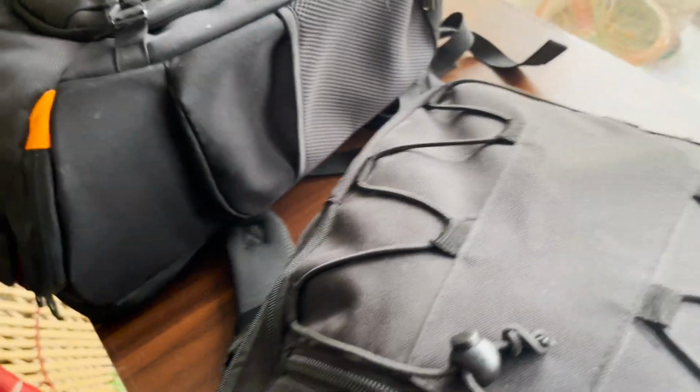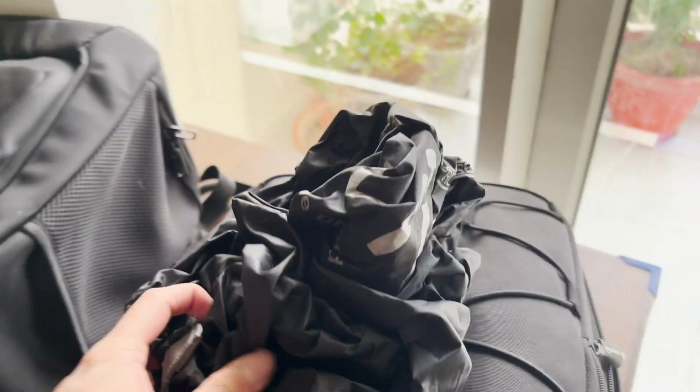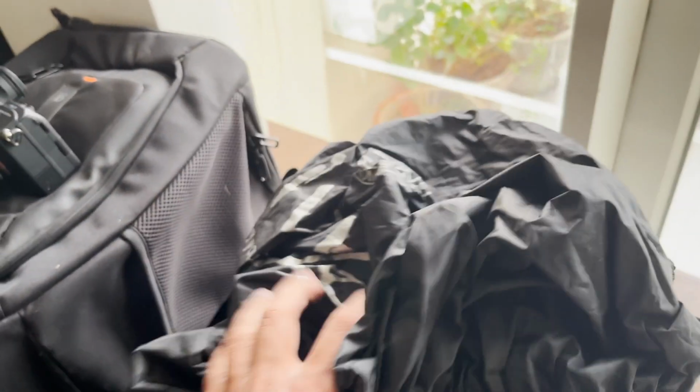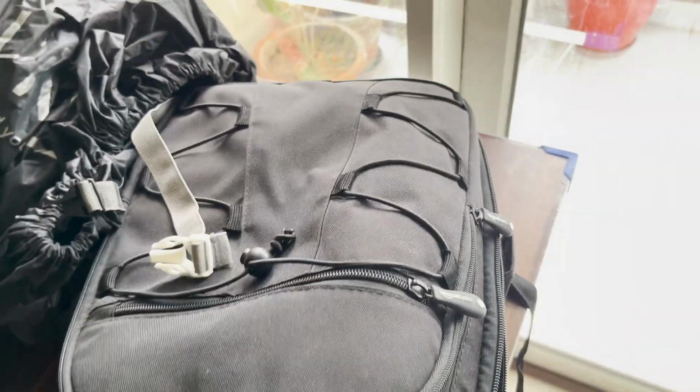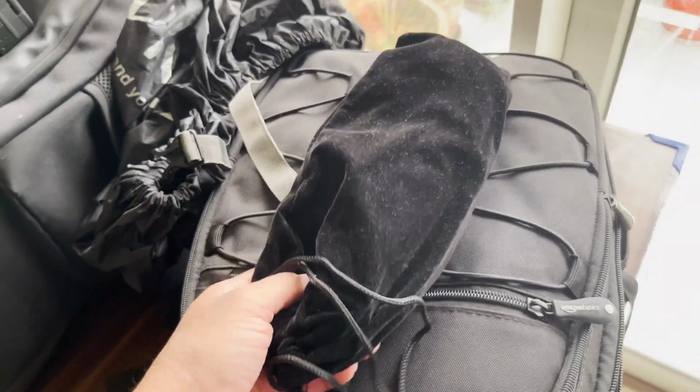Now coming to the front part of the camera bag, I will show you. There's a lot of stuff here also. Wait a minute. Yeah, we have a lot of stuff. This is a waterproof cover for the bag. For obvious reasons, you don't want your equipment to get wet. And then I have a shotgun mic, which is a Takstar shotgun mic.